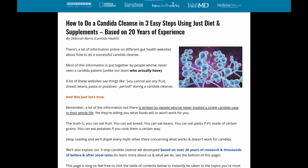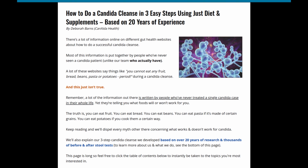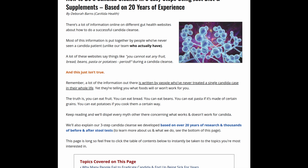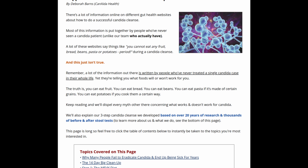How to do a Candida cleanse in 3 easy steps using just diet and supplements, based on 20 years of experience, by Deborah Barnes, CanXida Health. There's a lot of information online on different gut health websites about how to do a successful Candida cleanse.